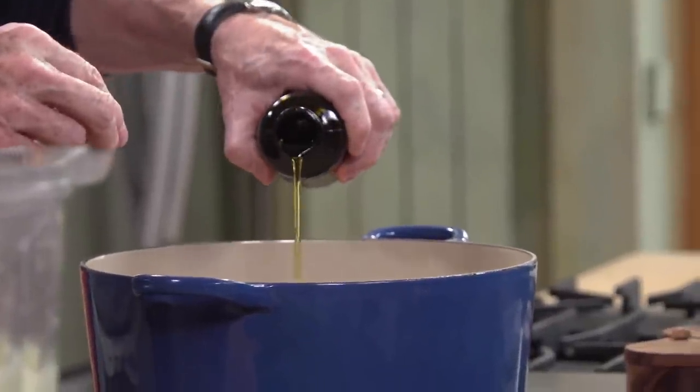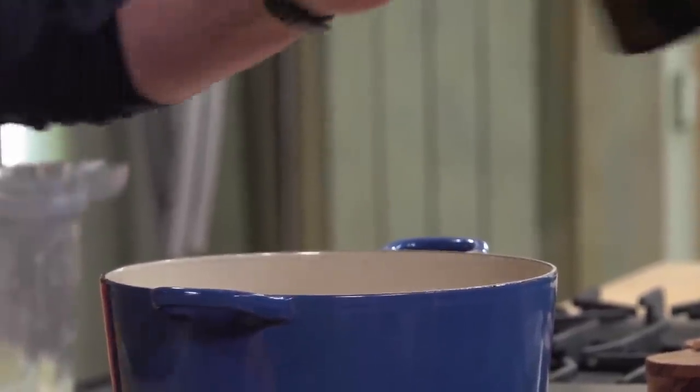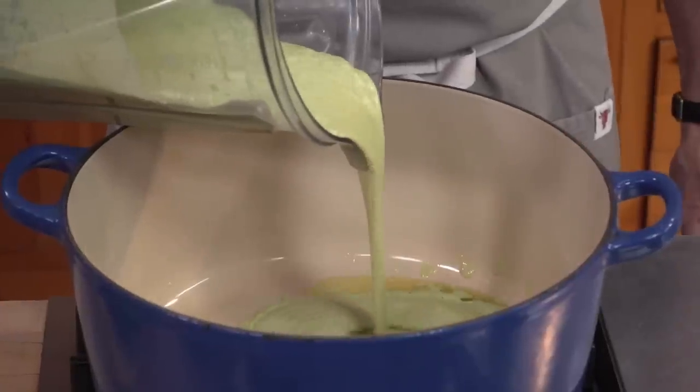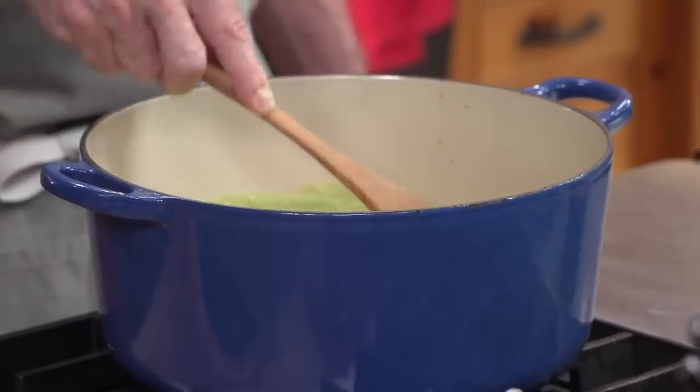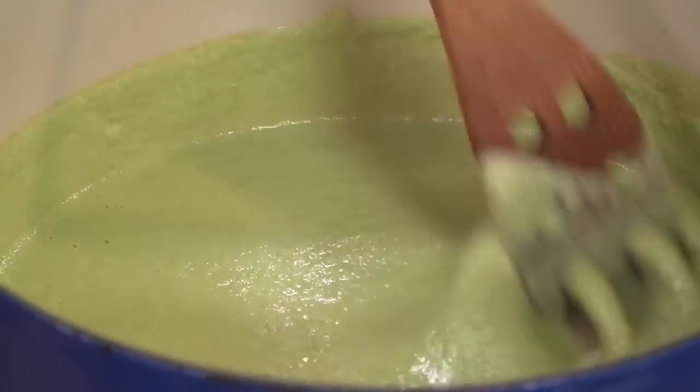Fill my heavy pot with oil and set it over medium heat. Once it's hot, pour in your green mole base. Stir that mixture until it reduces and darkens a little bit in color. That should take about 10 minutes.